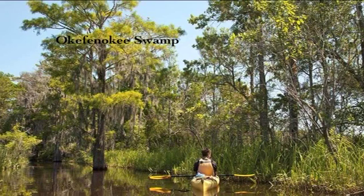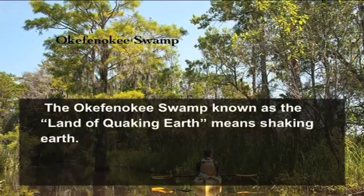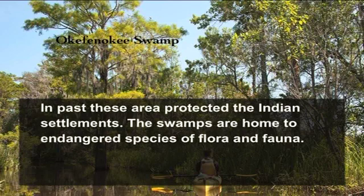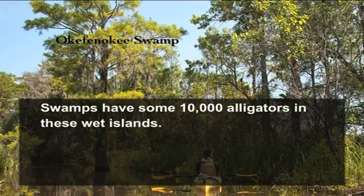Okefenokee Swamp. The Okefenokee Swamp is known as the land of quaking earth, which means shaking earth. The swampland, covering an area of 770 square miles, is an amazing natural wonder and has some grass swamps which are floating pieces of land on water. In the past, these areas protected the Indian settlements. The swamps are home to endangered species of flora and fauna. The swamps have some 10,000 alligators in these wet islands.